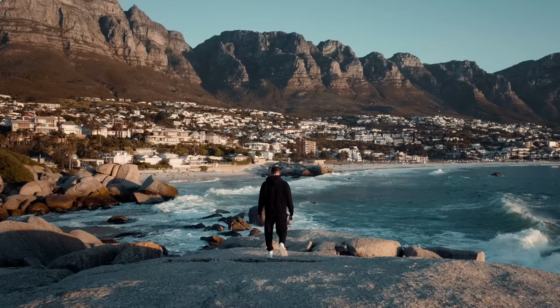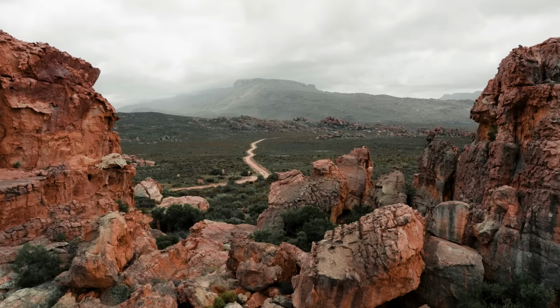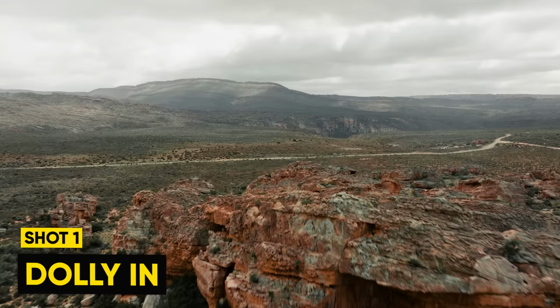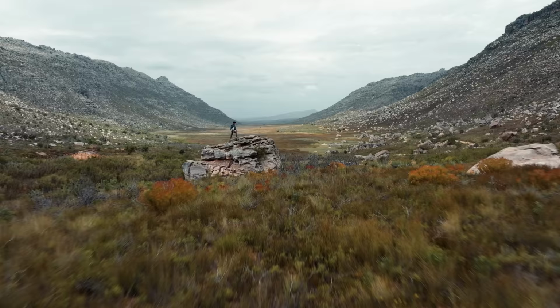The first category is going to be establishing shots. As the name says, these shots are there to establish a scene and to give the viewer an overview of the location where everything is going to take place. So shots like these could, for example, be a dolly in. Just like you would have a camera on a dolly and roll forwards, you're just going to fly forwards with your camera towards the subject or towards the location.